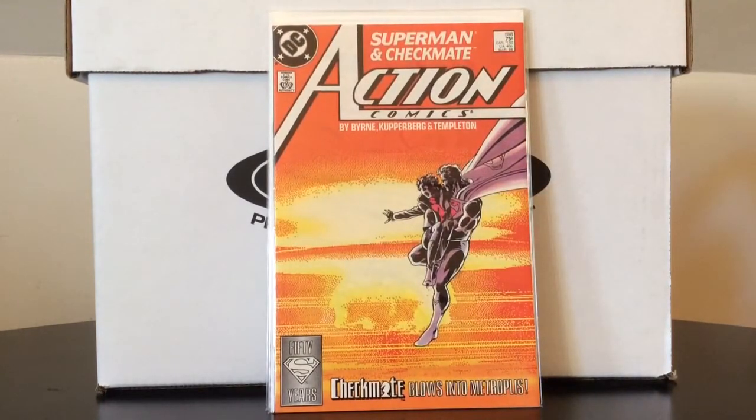Here is, also out of that run, Action Comics number 598. This is the first appearance of the Checkmate organization. Not a big first appearance, just a minor one, but it just happened to be in that Superman Byrne run that I picked up. So I figured, why not show it off?